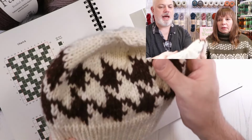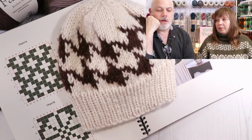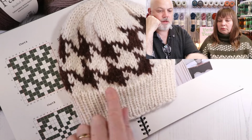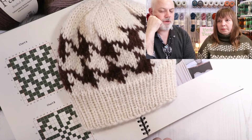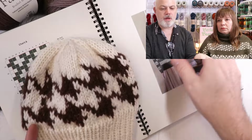Now you've been working on your own project, which is this hat, and you've called it the houndstooth. So it's obviously not this, but in your pattern you're going to be charting out this two-way colours, which is really quite interesting. So this chart, this hat's something you've created. Can you tell me about it?